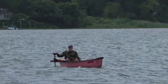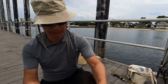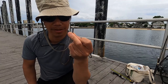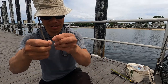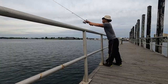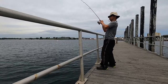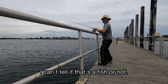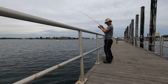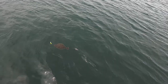You guys got a canoe. I could bring my canoe. Well, I've been catching tiny flounder, so I'm going to use a 1/4 ounce weight. I can cast further out there and see if I can catch the big one. I can't tell if that's a fish or not. Maybe, yeah. It's shaking. This feels heftier. That's a carpet.